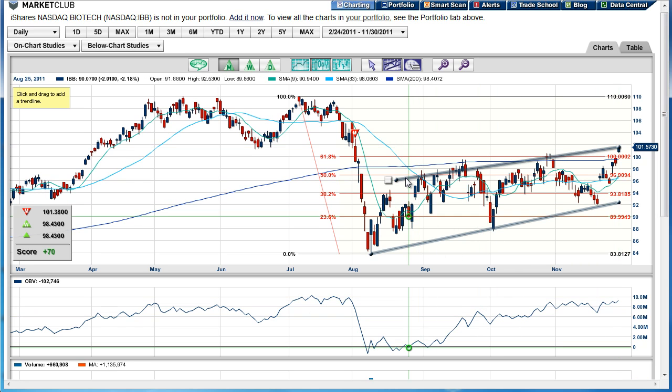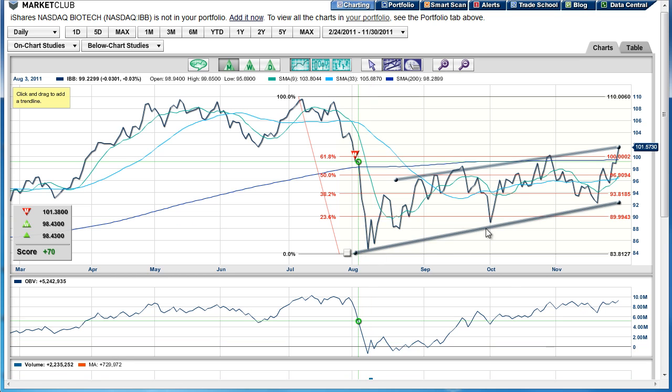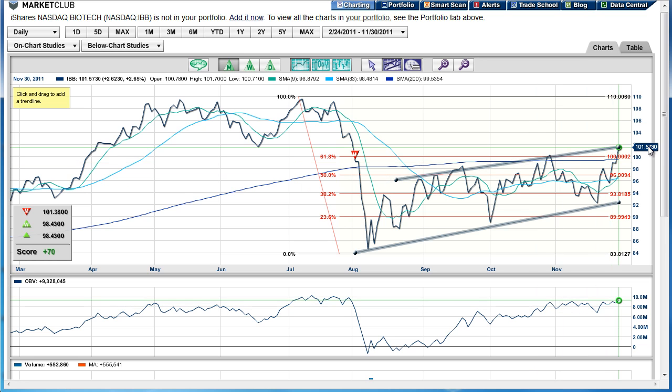Now, in terms of the trend, the first thing that I've done here is I drew in a couple of trend lines. They don't look quite right there, but if I put it into a line chart, you can see in terms of the close, this is a pretty clean rising channel. And today's price action, if we close anywhere near the highs, which by the way is above 100, and that century mark is hard to break, it's going to be a breakout on this channel.